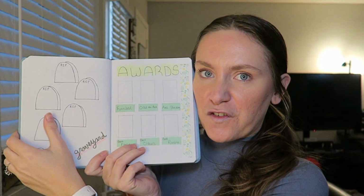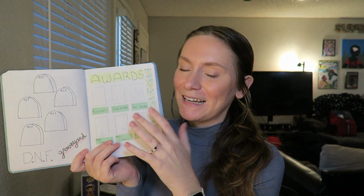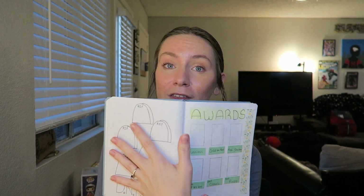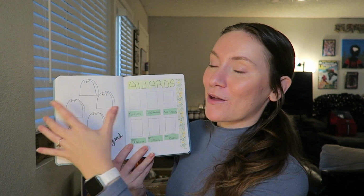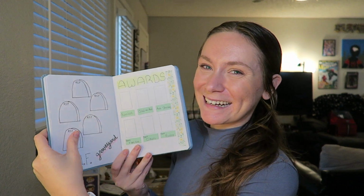Here's the books I didn't finish. But you know, my goal is to not have anything on the graveyard. That is my goal for the year, but it's only my first year. So we'll see what happens.